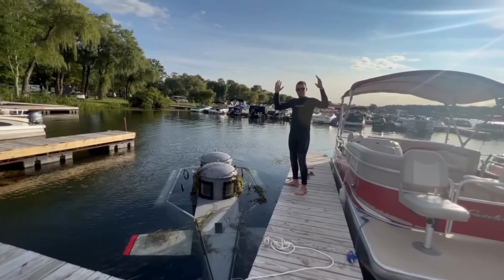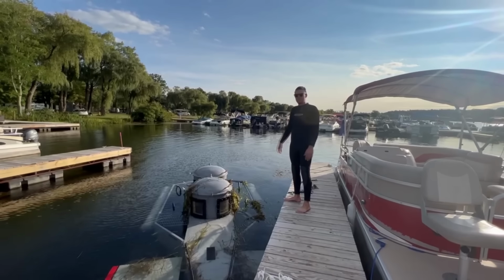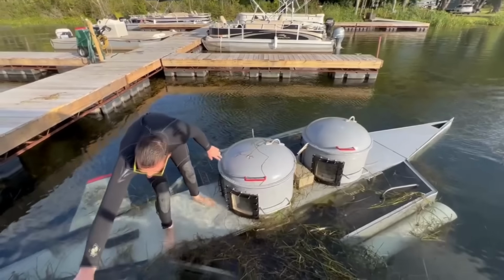And there you have it. That is the first day we fully submerged it. Trial number 5, mission success. About 5 years in the making. I'm gonna take off the hatch fence. We're gonna take a look inside. Grab these two right here.